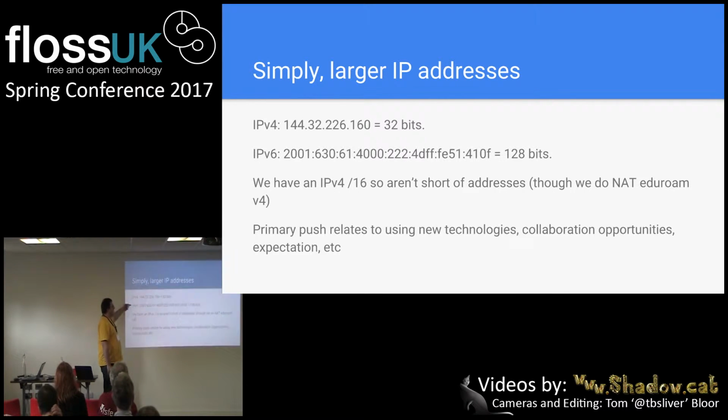There's a v4 address, there's a v6 address, much more address space. To be fair, we have a /16, so we're not massively short of address space, though we do NAT our Wi-Fi, and it'd be really nice to start giving people public addresses. One of the other things, though, quite a few universities, especially in China and things like that, just expect IPv6 to exist, and there are some universities who have basically had to bring up IPv6 connectivity really quickly because they need to collaborate with someone who just assumed it would be there and had no arrangement for it not to be.